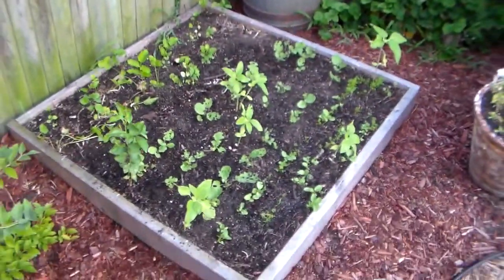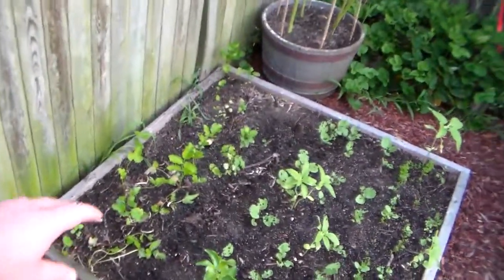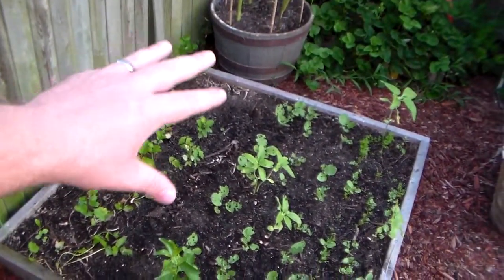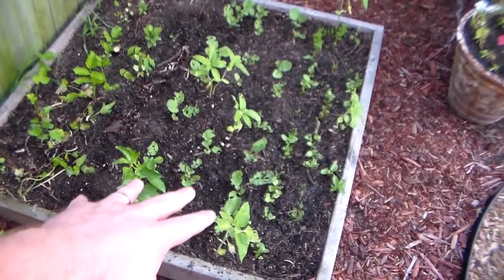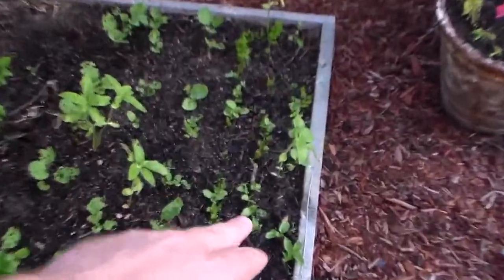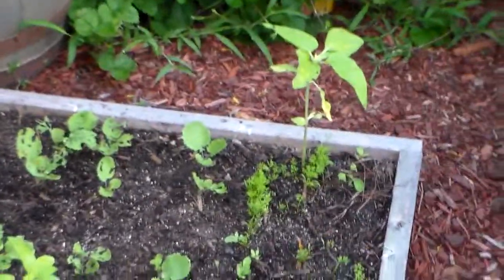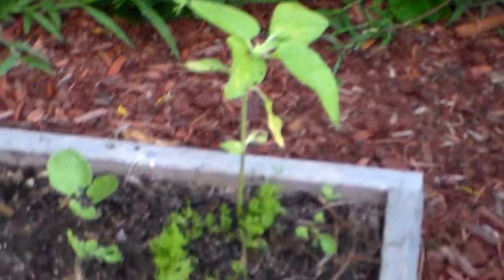Over in this bed, my Brussels sprouts are gone, and I have parsnips all throughout. I have rutabagas going down here, and then in the front I have two small rows of carrots and radishes. I also have these larger plants that you're seeing, which are Russian mammoth sunflowers. We'll see how it goes.